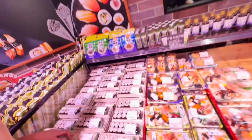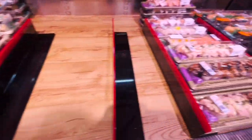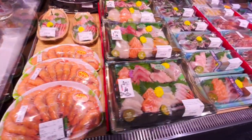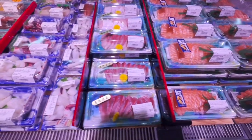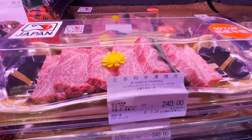I love this supermarket. There's even a handcrafted sushi and sashimi section. Guys, look at this. Quite a selection. Look at this tray for 268 Hong Kong. Wow. Wagyu yakiniku.